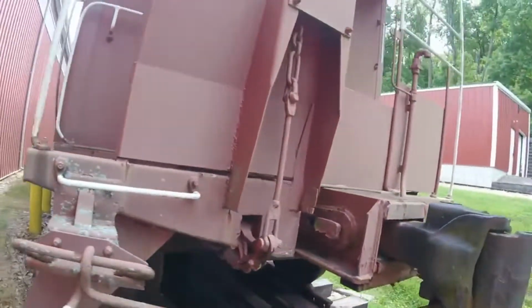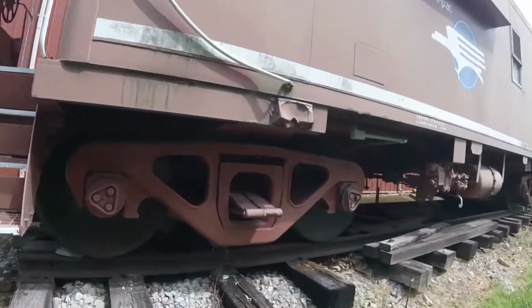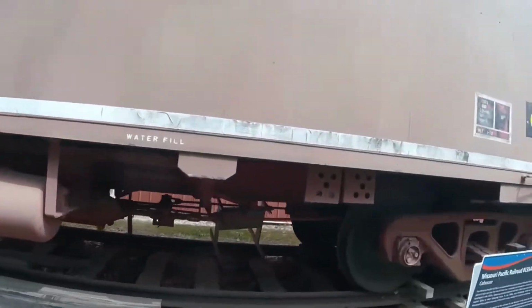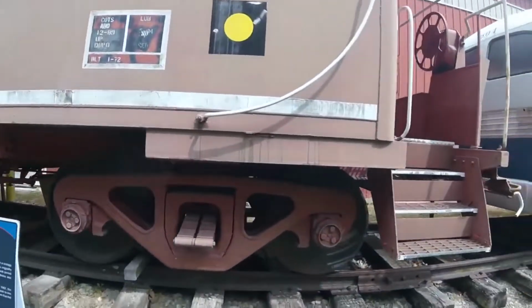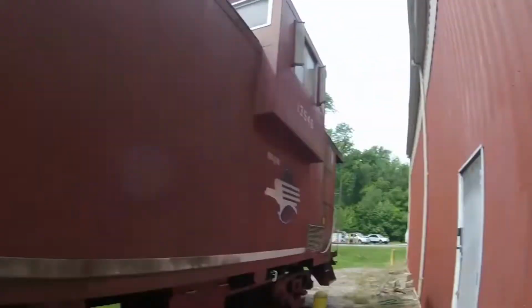Then later on, this caboose was retired and was removed from service in 1986 in Sedalia, Missouri, and then was donated to the National Museum of Transportation in St. Louis, Missouri in 1989, where it is seen on display today.